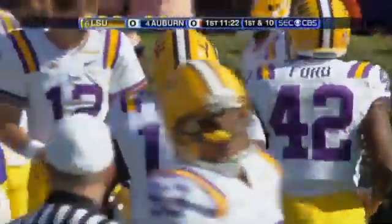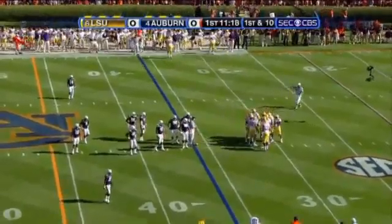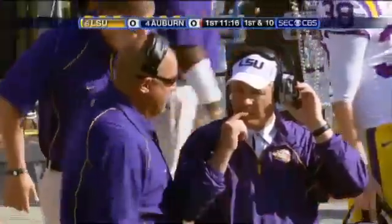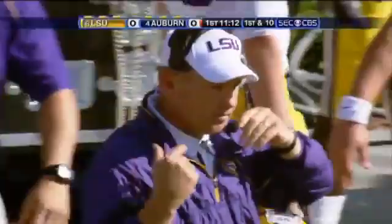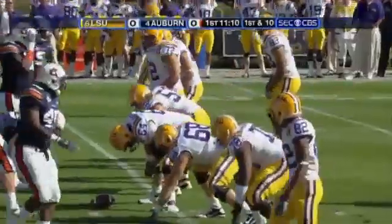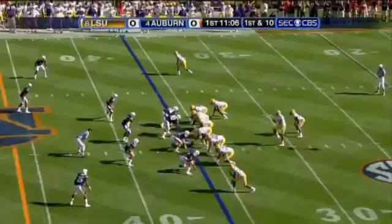Now he gets a spell on 1st down 10. I watched a lot of tape of LSU, and you first get mesmerized by their skill on defense. Then your eyes turn to their offensive line. Vern, it's a much more physical offensive line than I've seen in a few years at LSU. They are starting to knock people off the line of scrimmage.